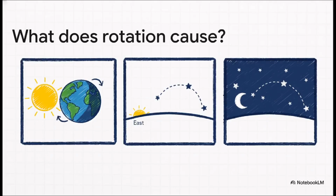And just think about what this one simple spin does for us. It creates the most basic rhythm of our entire lives, the cycle of day and night. And because our planet is spinning from west to east, it creates the illusion that everything up there, the sun, the moon, all the stars, rises in the east and sets in the west.